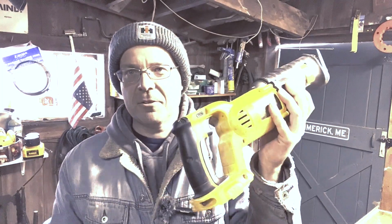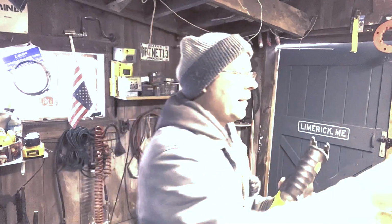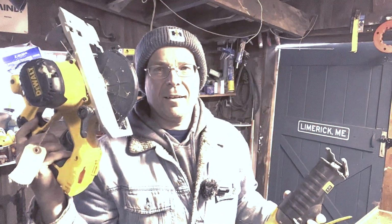This isn't going to make nice, straight, clean cuts. You can see this one's got a wee-wah to it. You're going to hit something, and you know, if you just want to demo something, chop something off, this is your guy. If you want nice clean cuts and you're doing some finish work, this is your guy.